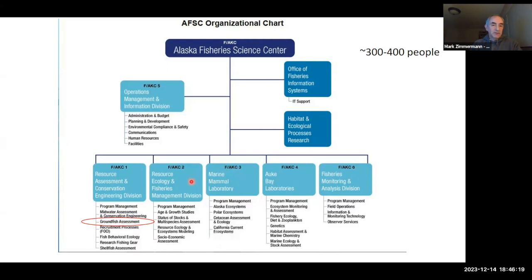My division works closely with REFM, the Resource Ecology and Fisheries Management Division. They conduct age and growth studies, socioeconomic analyses, and they write the stock assessments. My division is RACE, and that's also where Dwayne Stevenson works. We are the Resource Assessment and Conservation Engineering Division, and we are the group that conducts independent fishery surveys. We do a lot of research out in the ocean. And when I say independent, I mean that we are independent of the commercial fishing operations that are monitored by the FMA division. Within RACE, I'm in the groundfish assessment program. We have a staff of about 30 people.